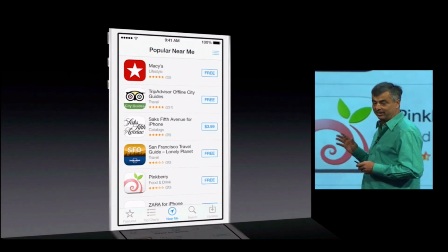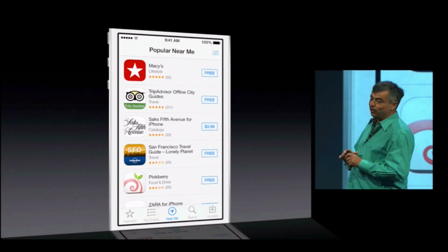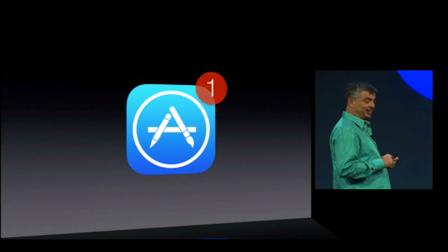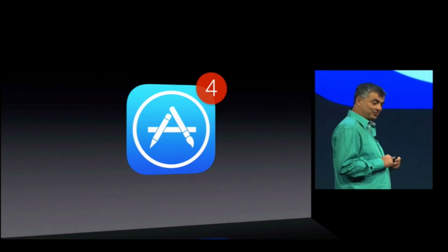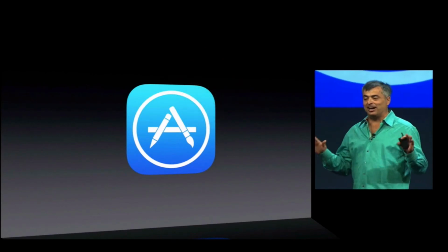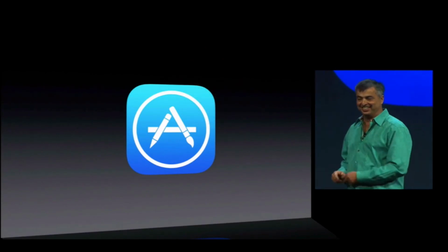It's really great. Now, the next feature I know you're all going to love, because every day you see something like this. Well, no more, because the App Store updates your apps automatically.